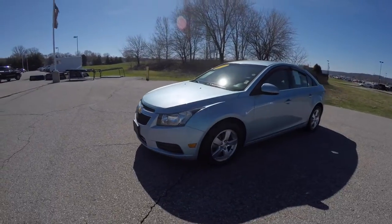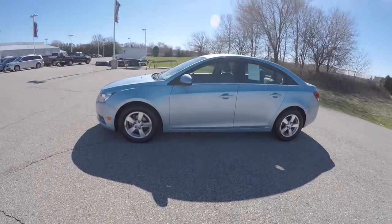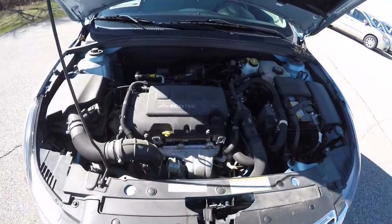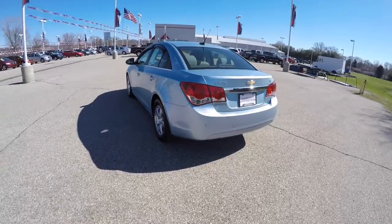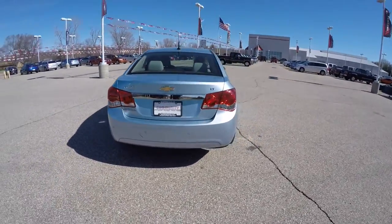This Cruze is an ice blue metallic. It has the light titanium premium cloth interior. It is front wheel drive, powered by a 1.4 liter 4-cylinder Ecotec engine with a 6-speed automatic transmission. This vehicle does have keyless remote entry. It also has remote start.